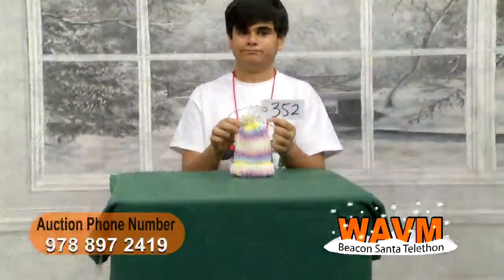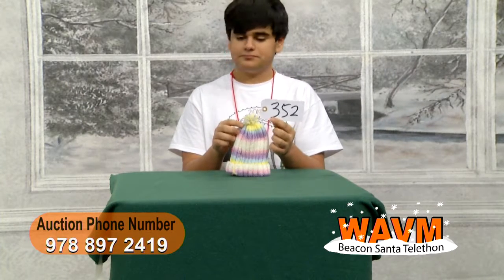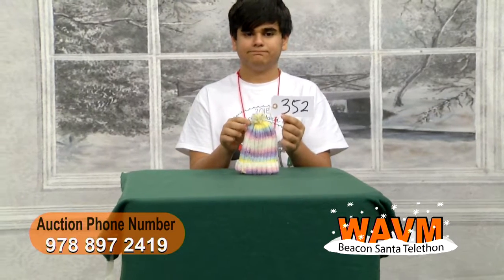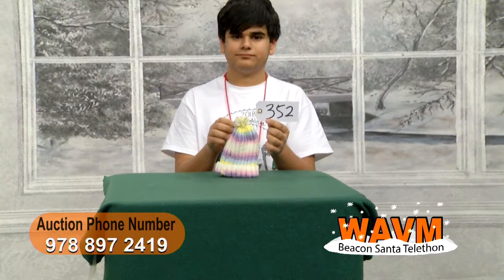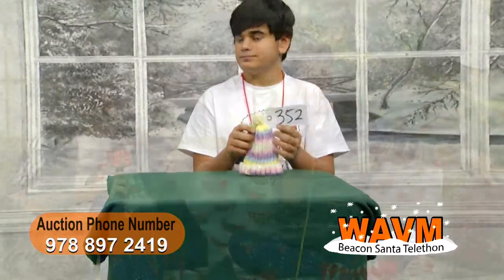Ooh. And next up we have item 352, a hand-knit baby hat, pastel purple, pink, blue, yellow, and white, donated by Santa, and it's valued as priceless with no current bid. A hand-knit baby hat with a pom-pom on the top. Striped colors are pastel purple, pink, blue, yellow, and white. Amazing. See, get that for your kid? Mm-hmm. There you go. Easy as that.